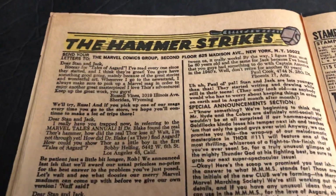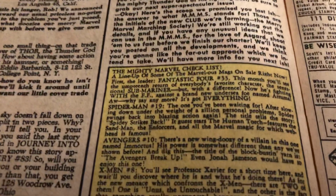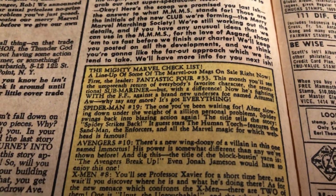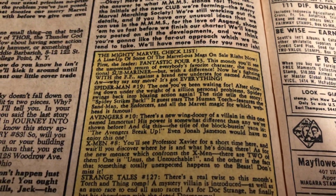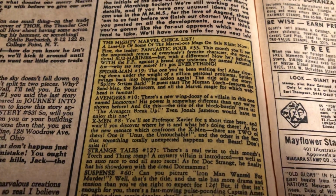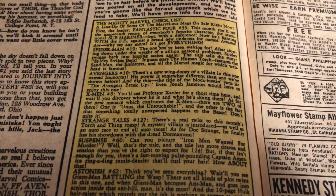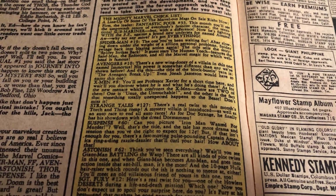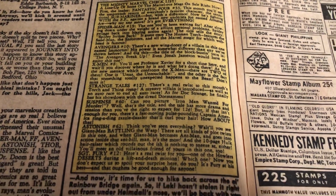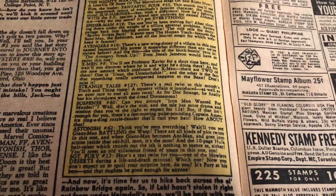One of the early letters pages. That's what was on sale. First, the leader, Fantastic Four. Fantastic Four was always the number one book. Then later it was overtaken by Spider-Man, and then probably maybe tied or overtaken by the X-Men, Spider-Man in the 80s, and the FF fell farther back. But in the beginning it was the flagship book.